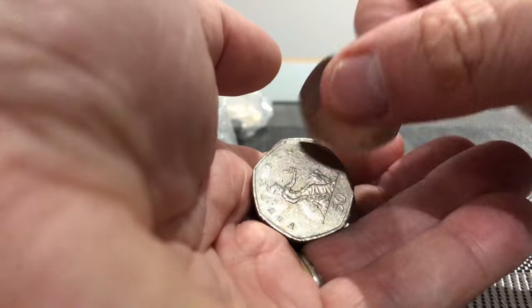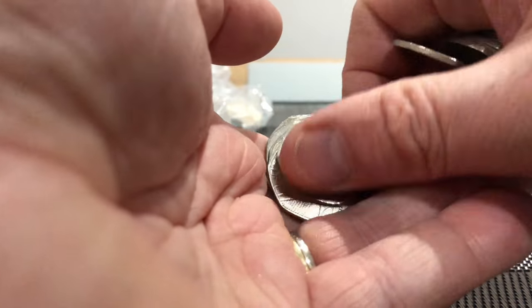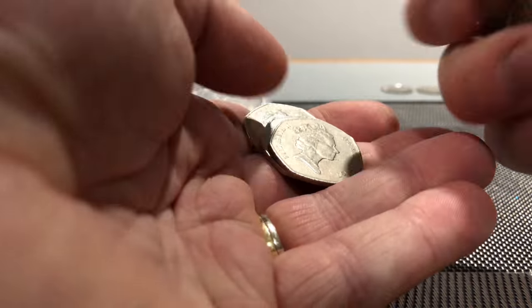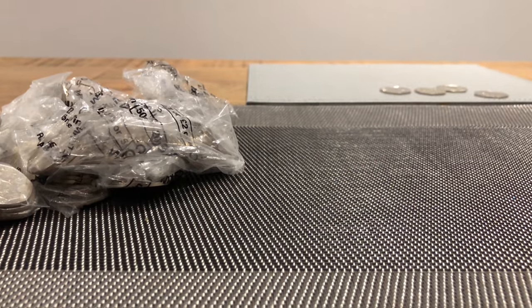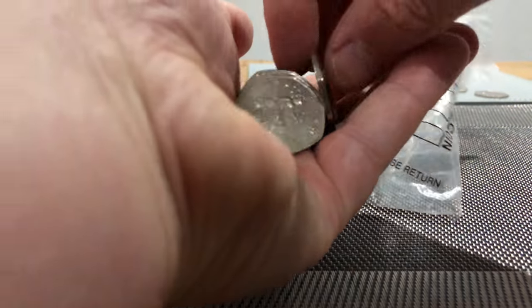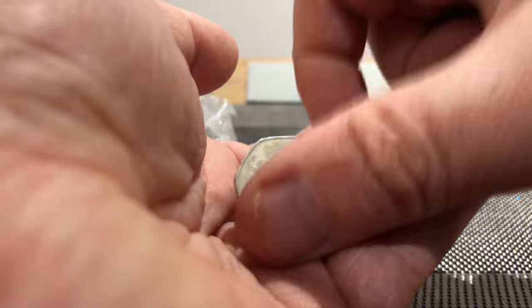There's quite a lot of retainers here. Lots of Britannias. Shield, Britannia, Britannia, Britannia, Britannia. Nothing. So far, it's not really a good haul at all. Let's carry on. Britannias.